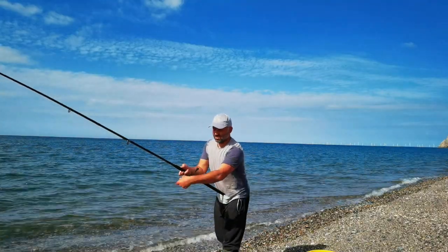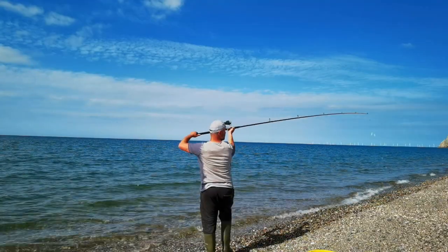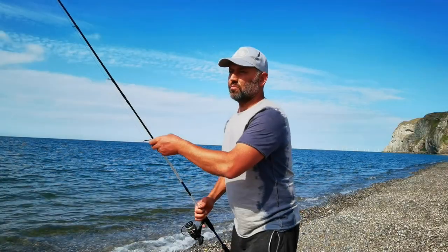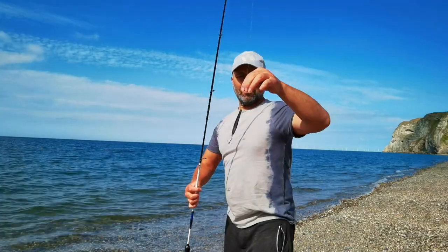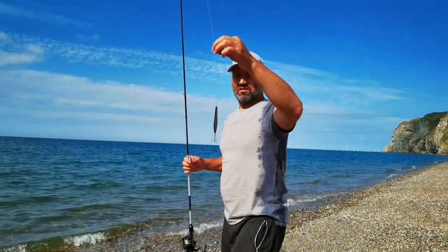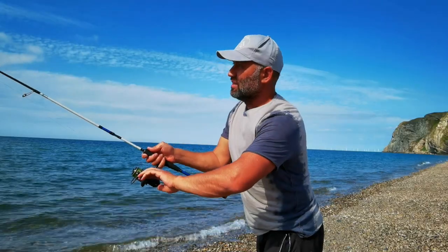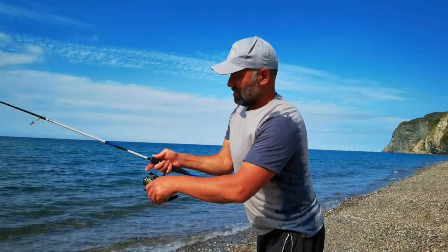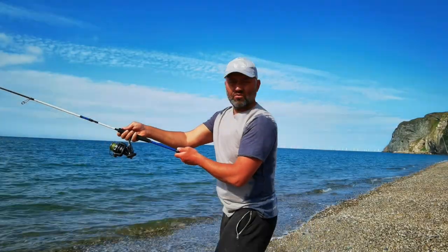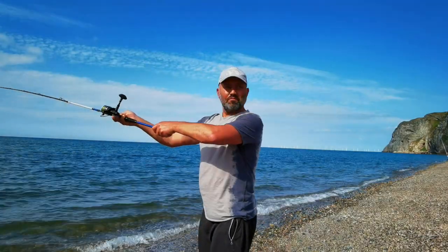I might just try the lures. That might actually be good. Right, time to switch over. Lure rod. It's a 28 gram Cyclone I just bought earlier. Brand new. The setup's pretty much brand new. Only used once in Cornwall a few weeks ago. So hopefully it gets me the bigger mackerel.